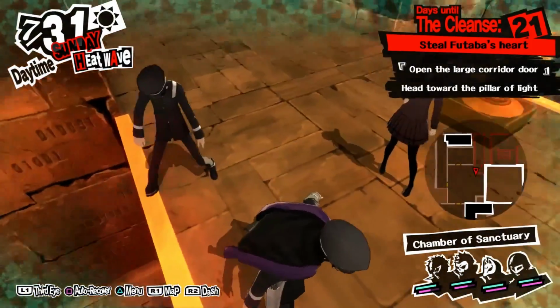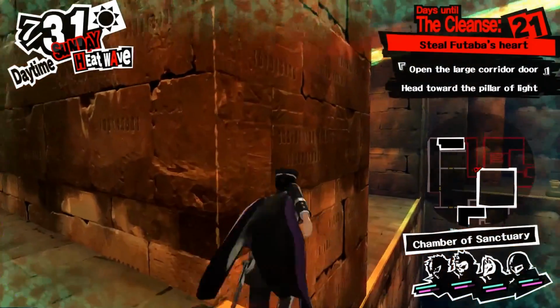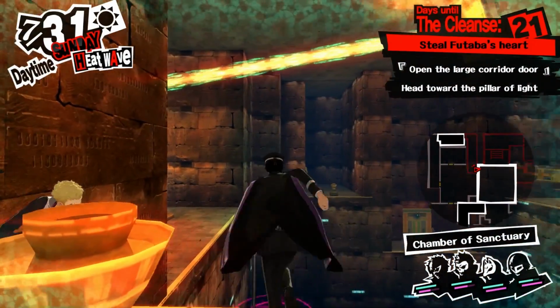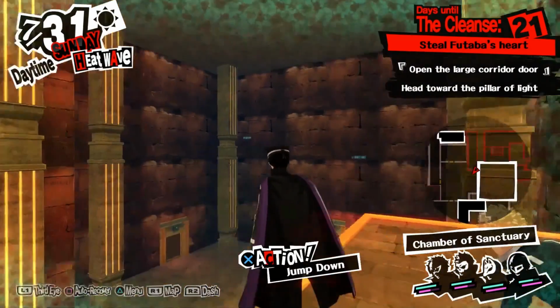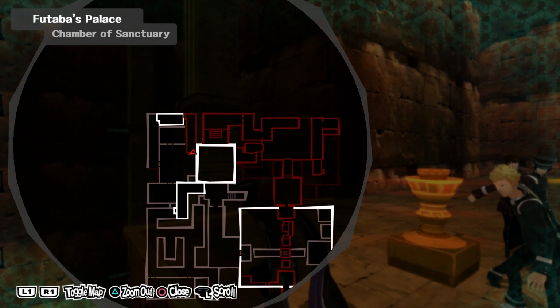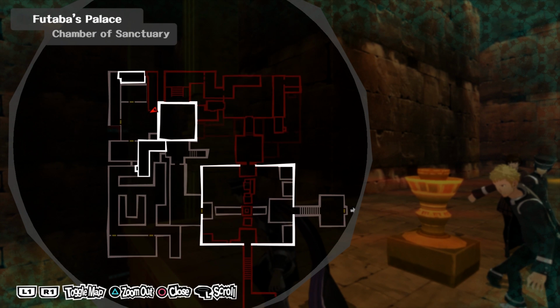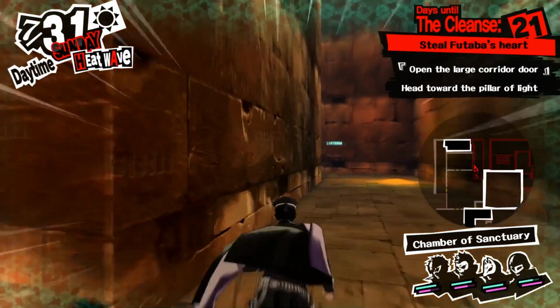Where the hell do I go? Because we have that secret area back there. We've got the pedestal. We've got the thing. Unless I needed the orb from one of my previous areas? Oh, there's more to this whole area now that I'm looking at it. Oh, I screwed up. Okay, well, that's fine.